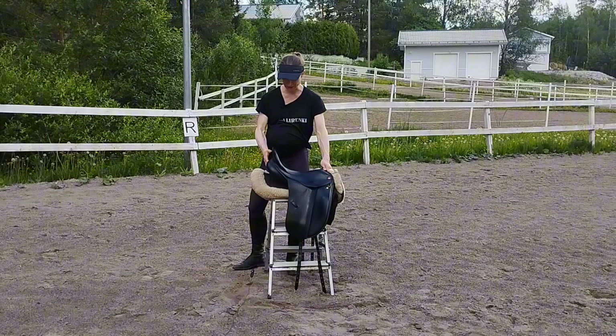Let's talk about the importance of a correctly fitting saddle. And I'm not only talking about the horse, but also the rider. So obviously the saddle needs to fit the horse, otherwise it could cause the horse a lot of pain. If we talk about an incorrectly fitting saddle and how it affects the rider.